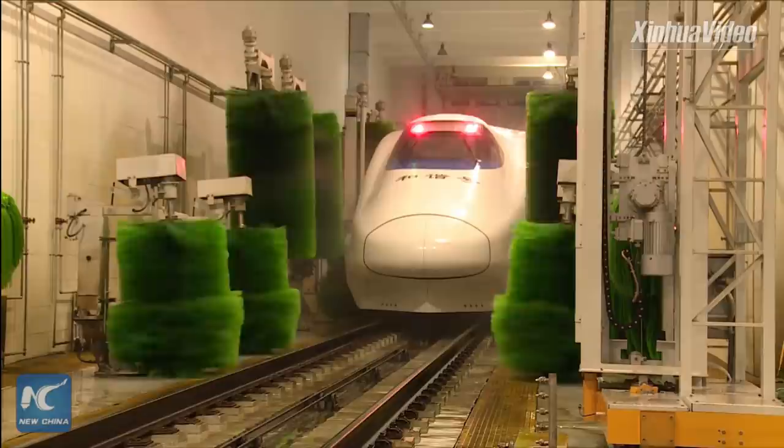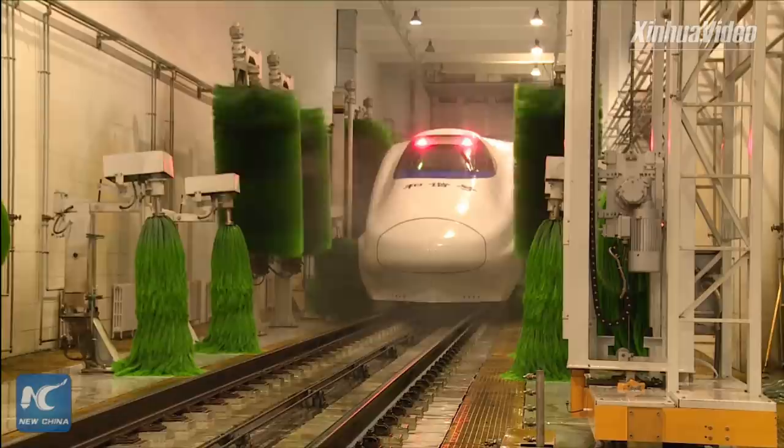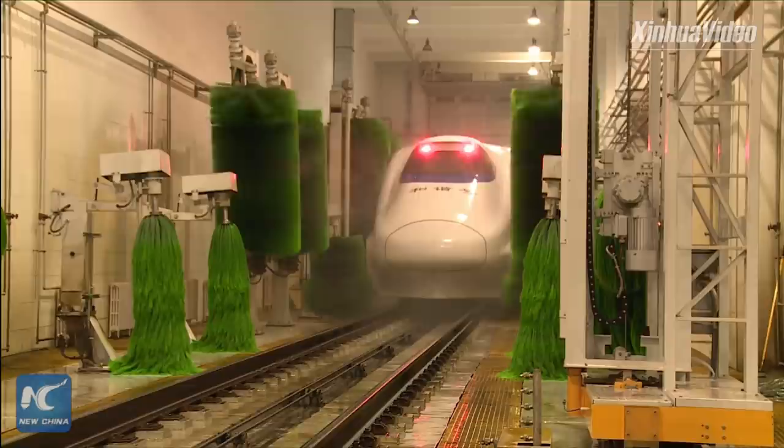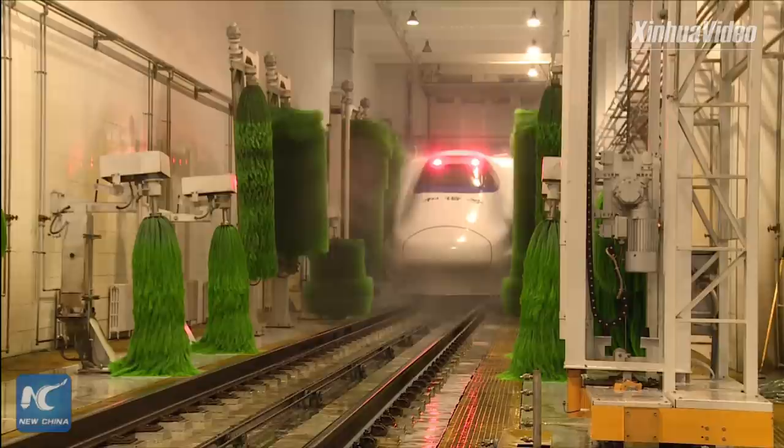The trains are now entering the washing room. As Director Ma explains, once the train passes by the red laser detector, the brushes and nozzles will go into action. First, the train will pass through a hot air curtain, and this is to ensure if the train passed through very cold weather, the ice and snow that gathered on the surface will melt away. This both protects the train's equipment and facilitates the cleaning procedures.